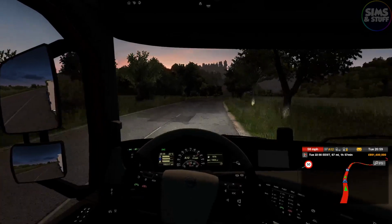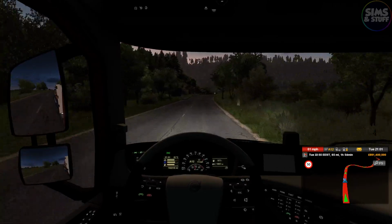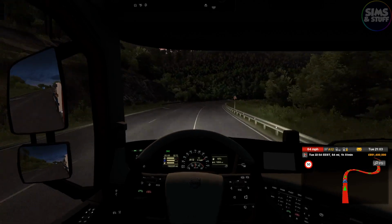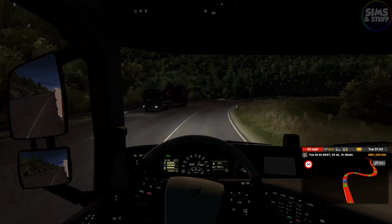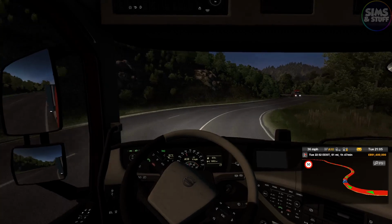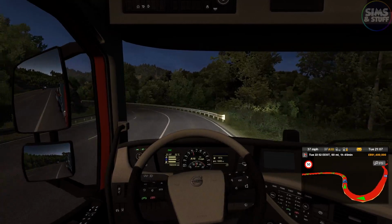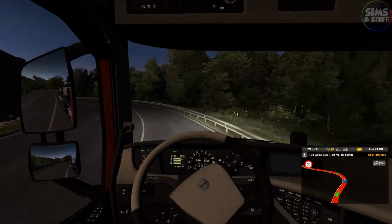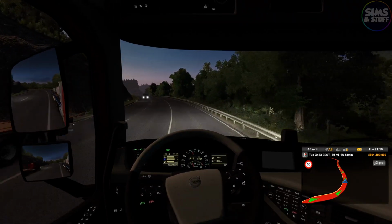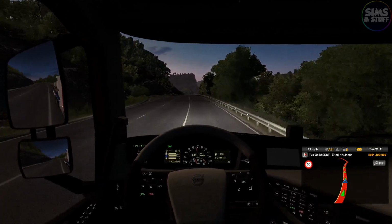God, the scenery looks good. Oh, now we get a hill. Great, thanks for that.